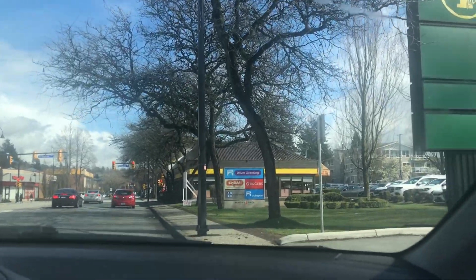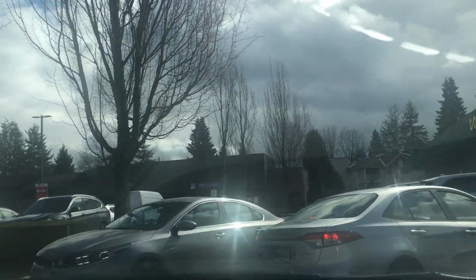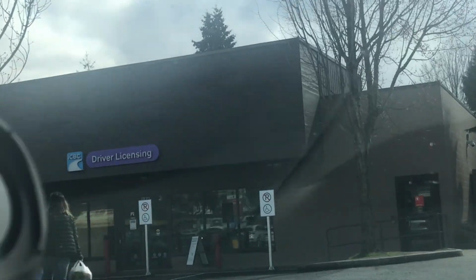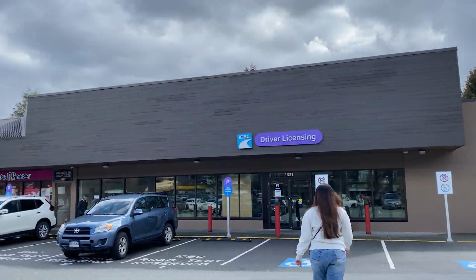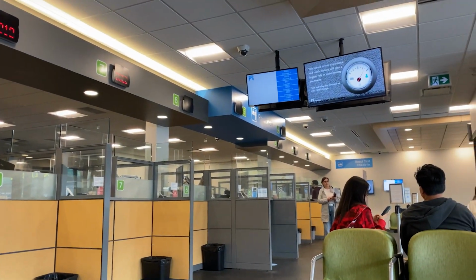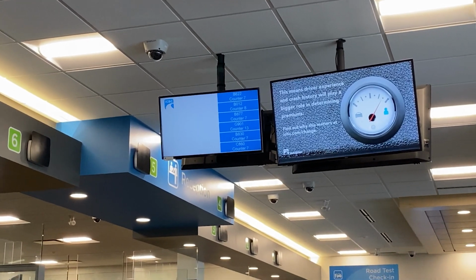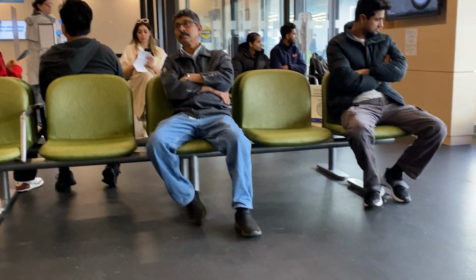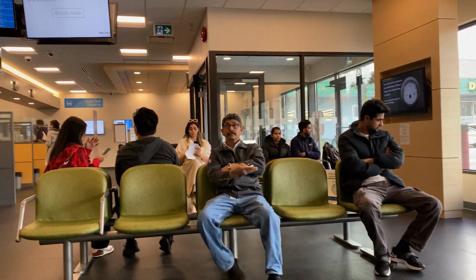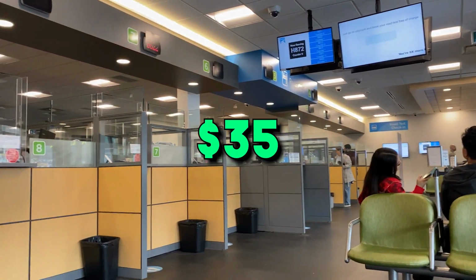Today's appointment is at the ICBC North Vancouver Center, and we have almost reached the office. So we're waiting for our token numbers to be displayed. And when you visit the designated counter, you have to make a payment of $35. So we are done with the appointment at ICBC.